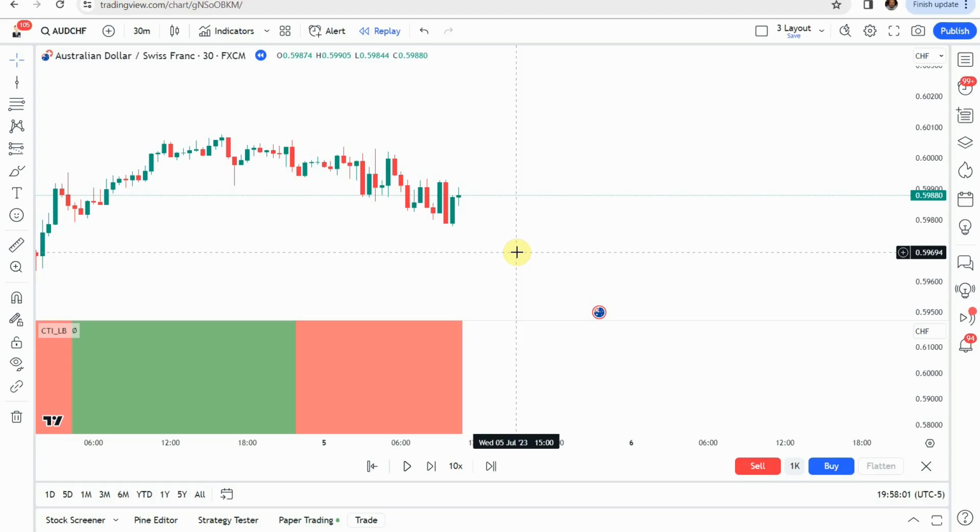Alright, so let's go ahead and go over the numbers on this indicator. So we did the 50 trade test like we have been doing lately, and out of those 50 trades, we got 11 winning trades and 39 losing trades. It doesn't take much math to understand that that's not going to be a very good strategy, but we'll go over the numbers on this. So that's a 22% win rate.